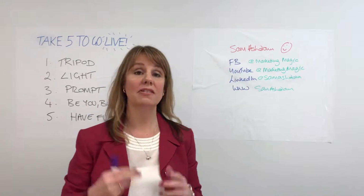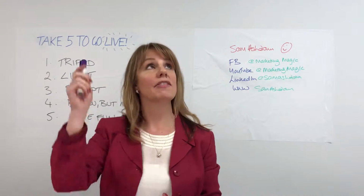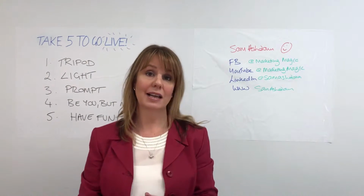Number 2, you need to face a light source. Now actually, this room that we're in here isn't great for light. So we've got a secondary light source here. I've got some strip lights overhead, and then we've controlled the light coming through the window by putting the blinds down. It's much better if you can just face a light source.